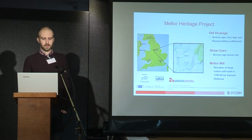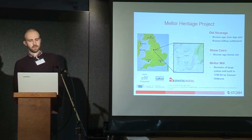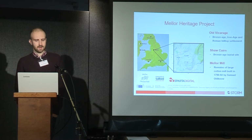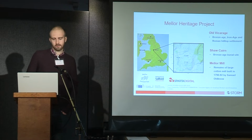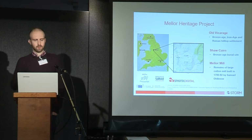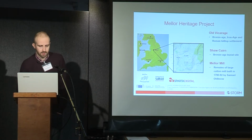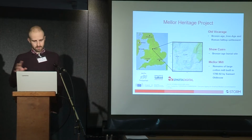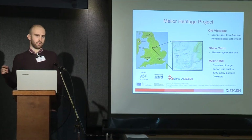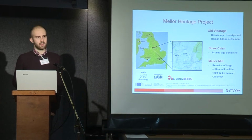So Mellor is a complex, really, with three individual sites. Mellor Mill is in a steep-sided valley, and it's about 100 metres above sea level. The old vicarage, which is where we are now, is about 200 metres above sea level. And Shaw Cairn, on top of Mellor Moor, is about 300 metres above sea level. And each one of these sites has very different, what we term as microclimates. So the environmental threats to each site are very different.